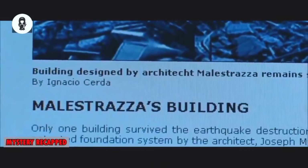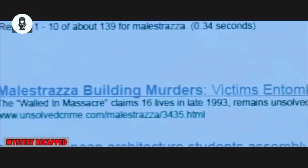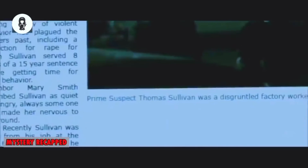She discovers that in 1993, there were a series of missing people. When they were finally found, it was horrific. 16 people, men, women, and children, were sealed in small compartments in the building, which were then filled with liquid concrete. One of the victims was the architect himself, Malestraza. A construction worker was initially blamed for the murders, but then found innocent, leaving the crimes unsolved, and the murderer unknown.